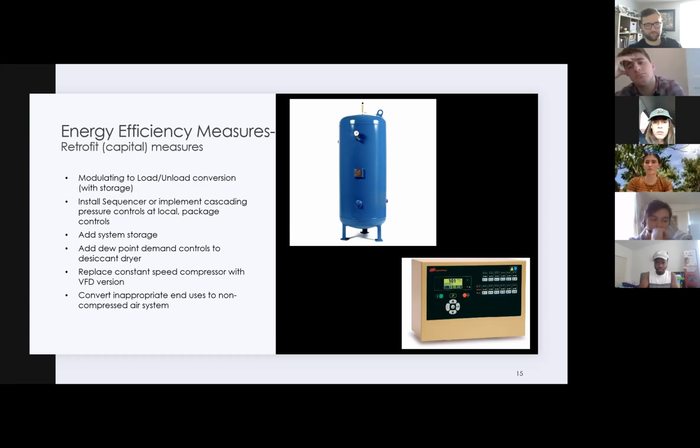Adding dew point demand controls on desiccant dryers. Replacing a constant speed compressor, particularly if the compressor is at end of useful life and it's failed. You really want to look at replacing it with one with the VFD in a lot of cases. And then converting inappropriate end uses to something that's not compressed air, like maybe a low pressure blower.